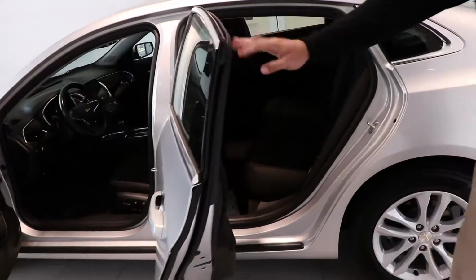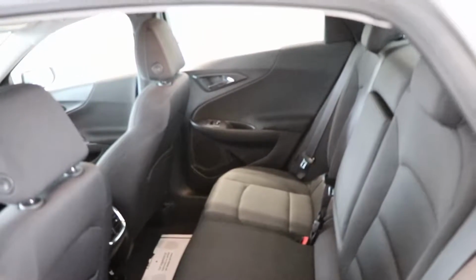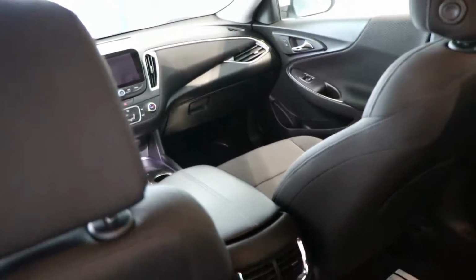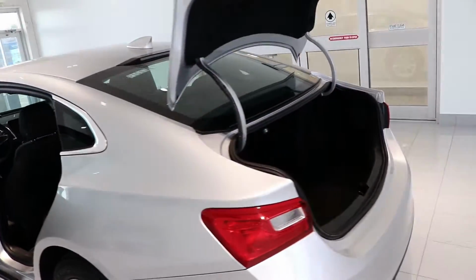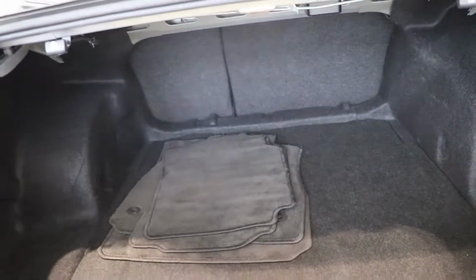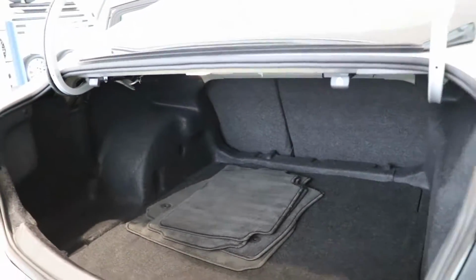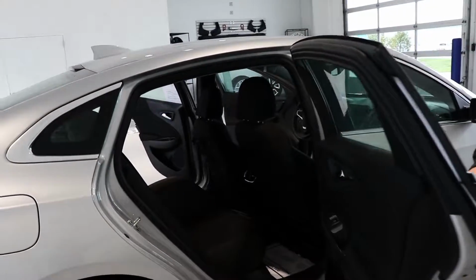Show you the room in the back seat here. The Malibus have a very large trunk. Get a few sets of golf clubs in there. Or whatever else you may need to haul, maybe some groceries occasionally. One last look through here.